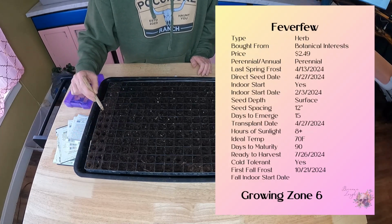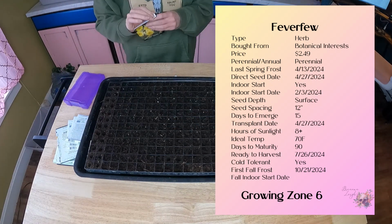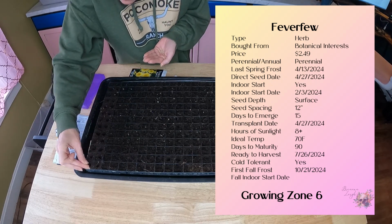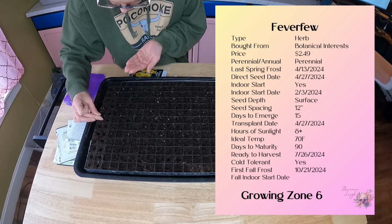The last seed we are planting in this tray is Feverfew. I got this from Botanical Interests. It ran about $2.49 per pack at that time. This again is surface sown. When we go to transplant outside, we are going to want this 12 inches apart.